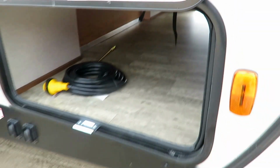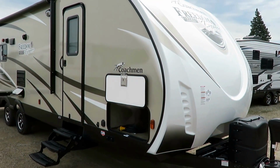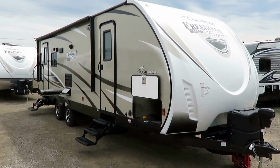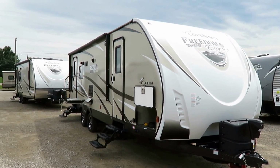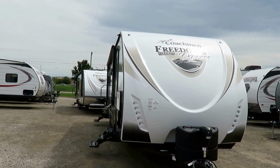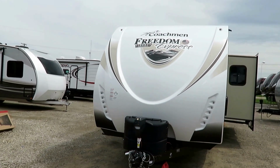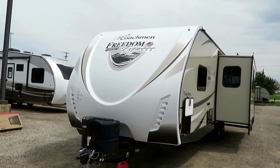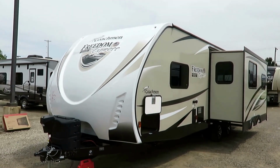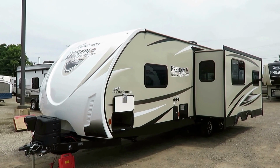So, at a glance, what's funny is how deceptively unique this is, because at a glance, you don't see it. It looks like every other ultralight, but little things like the magnetic baggage doors, the slam latches, that LED pass-through, that table, those little things will define this. There's a lot more things inside that also help define this. It does have an enclosed forced air heated underbelly, so this is a fair extended season RV.